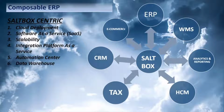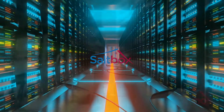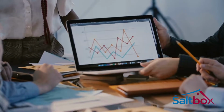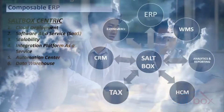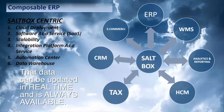In the very near future, we're testing this today, Saltbox is also becoming a data warehouse. Today, when you run these big reports out of your ERP system, they place a demand on the ERP system and on the database that slow the whole system down for your users, because you don't want to run everything at midnight. You want it in the middle of the day. This can resolve those types of issues, because the data that I want from all of these systems, I can place into the database that resides in Saltbox, and I can use analytics and reporting to report directly out of Saltbox and not place any burden on my ERP system at all. And that data can be updated in real time, always available to me. I don't have to wait for batches and other things to occur.